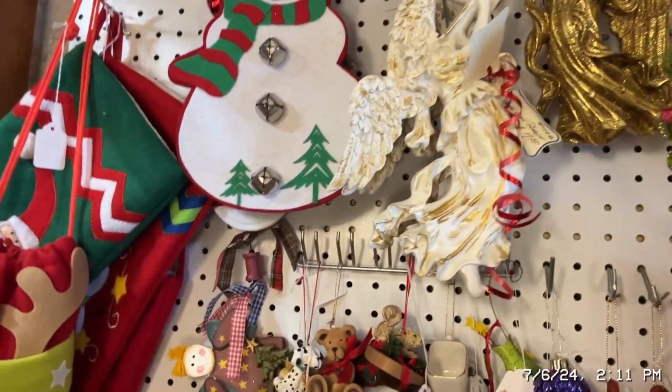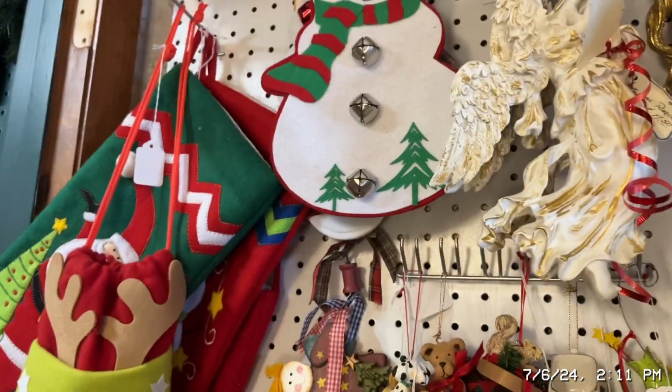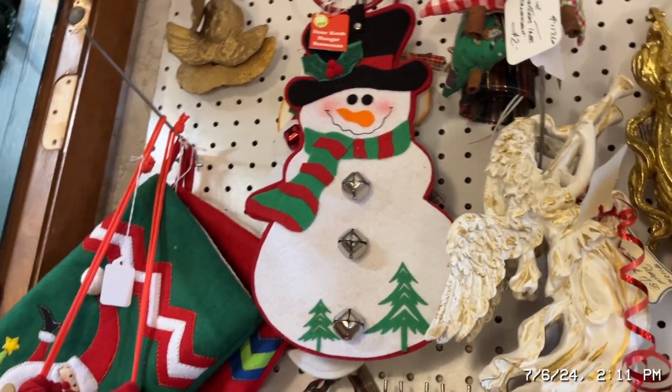The doorknob hanger. Oh my word, Cheryl. Jeez. My stepmom, there we go, she'd like that. Merry Christmas.